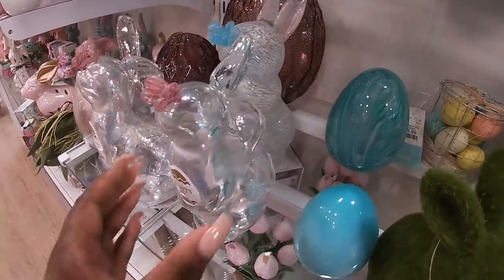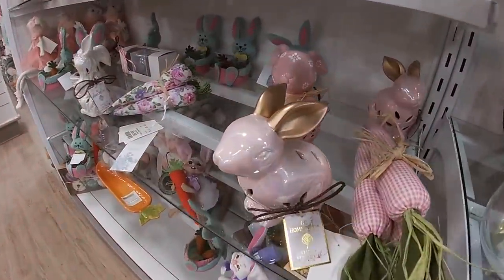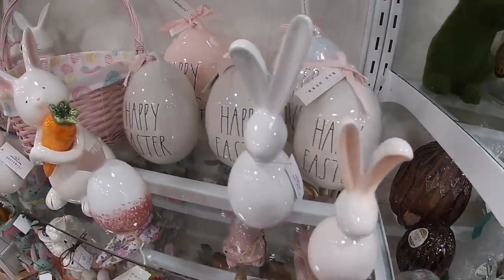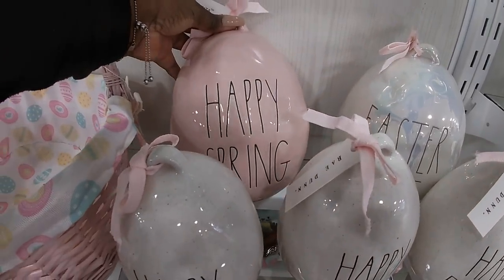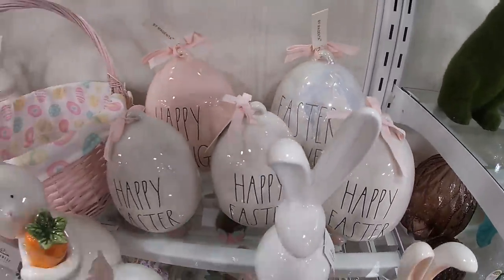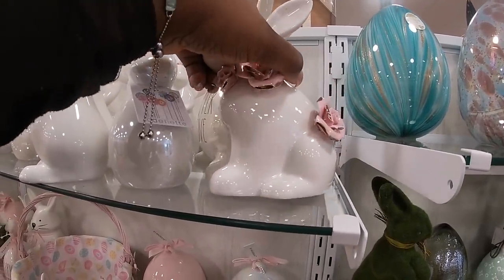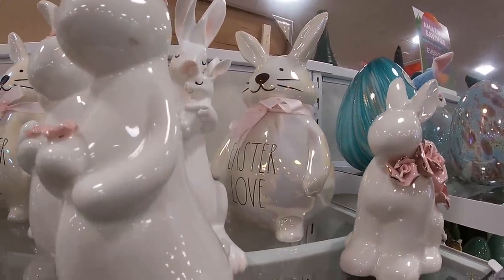Little cute bunny. $12.99. The cute pink and gold. $4.99. And then more Rae Dunn. It says Happy Easter. What's this one say? Happy Spring. Easter love. Happy Easter. Cute bunny with the flowers. $7.99. Look at this bunny. It says Easter love. Iridescent.